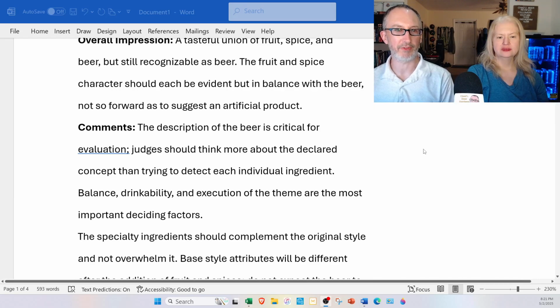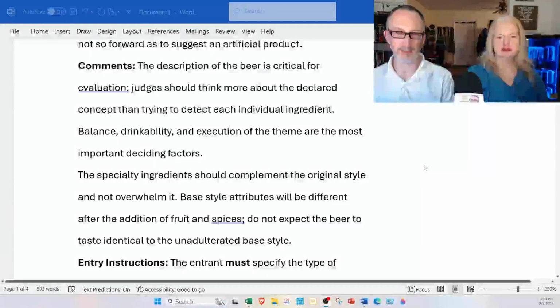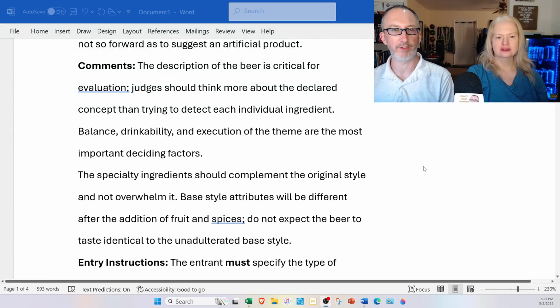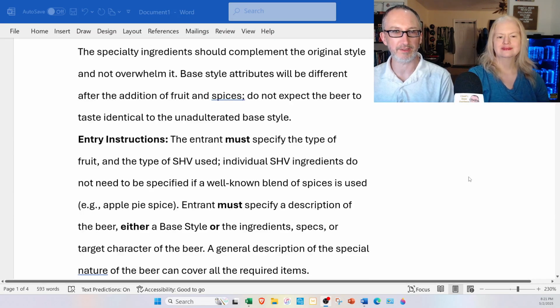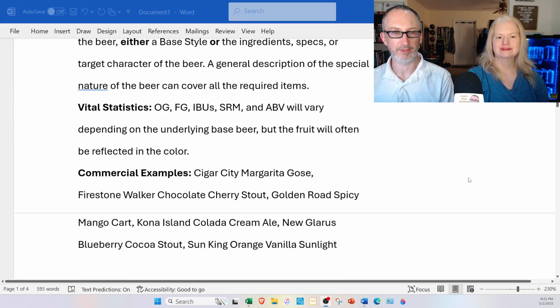Judges should think more about the declared concept than trying to detect each individual ingredient. Balance, drinkability, and execution of theme are the most important deciding factors. Especially, ingredients should complement the original style and not overwhelm it. Base style attributes will be different after the addition of fruit and spices, and I don't expect the beer to taste identical. This is for homebrewing competitions.